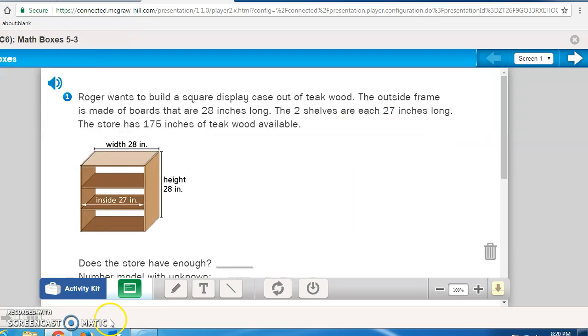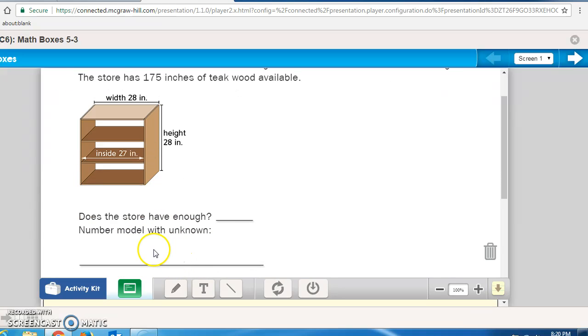I wanted to take a look at this problem. It says Roger wants to build a square display case out of teak wood. The outside frame is made of boards that are 28 inches long. The 2 shelves are each 27 inches long. The store has 175 inches of teak wood available. Does the store have enough? And how are you going to figure out this answer?